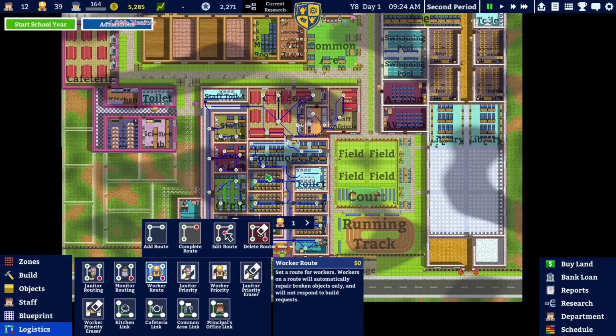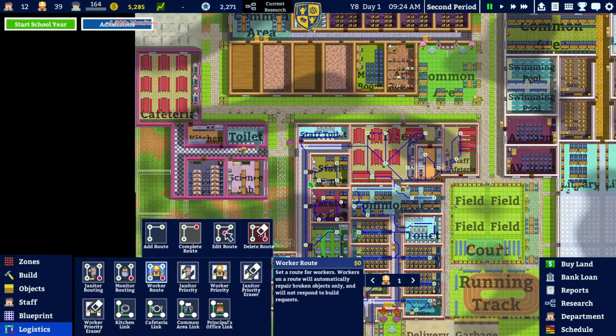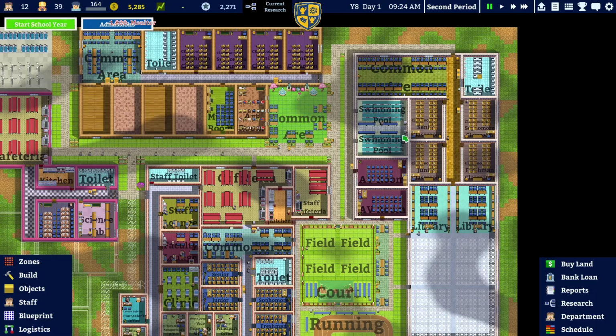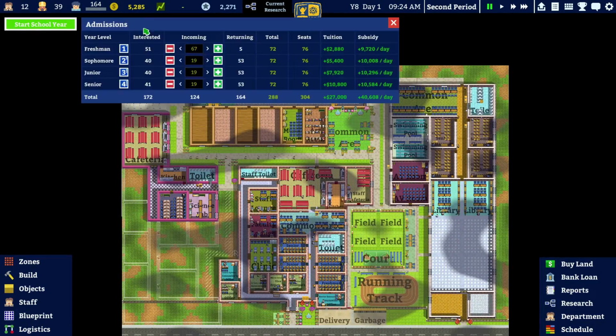We have got a worker doing a very complicated route wandering around here. I mean, do we want other worker routes in? I don't think we do particularly. I don't think we really need to do that. So I think we're ready. I think we're done. I think we can start the school year. We've got ourselves the 72 students coming in to make 288 in total. Still got some spare seats if we need it.